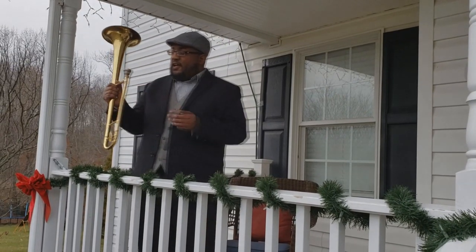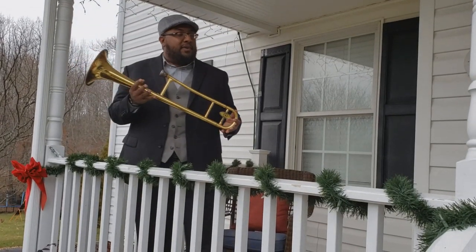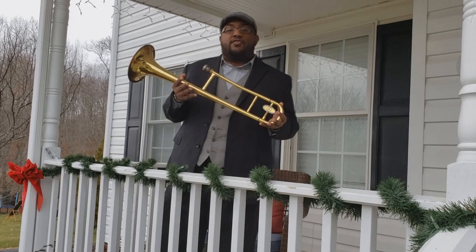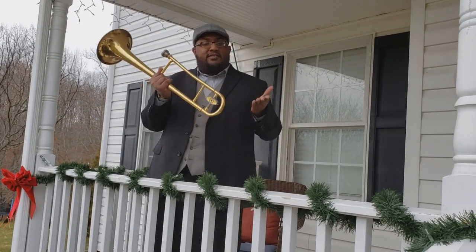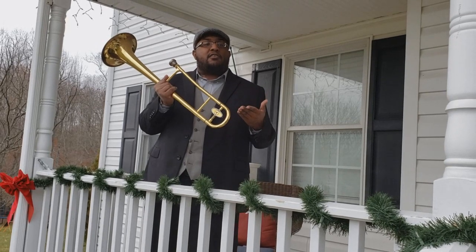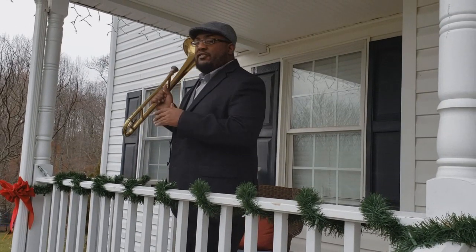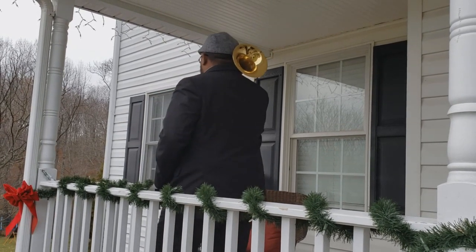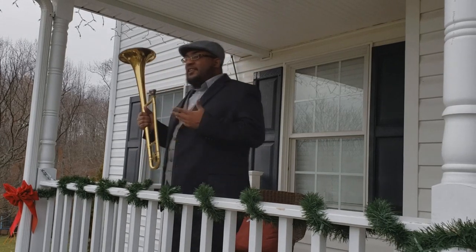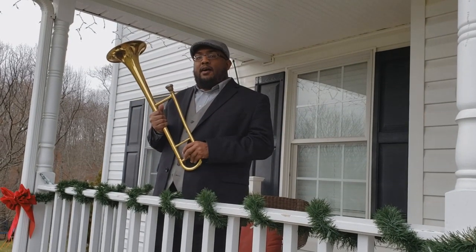Hello again. This isn't the actual instrument, but this is what an over-the-shoulder cornet would have looked like. Because people in the Civil War marched in front of the troops, they needed to have their horns shooting back at them. And so let's talk about that in our next article.